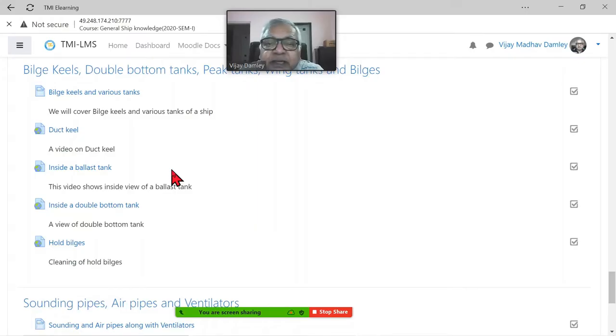I had explained to you earlier that bulk carriers, the big ones, have duct keels. Why? Because we pass pipelines through that, and it is a very convenient thing for ships to have. And the duct keel is a part of the double bottom. Now again, no mixing up what is a double bottom and what is a double bottom tank.